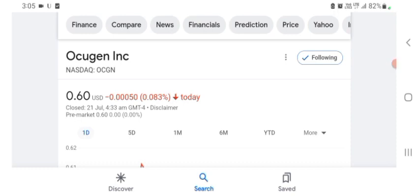In this video we are going to talk about oxygen stocks. I am going to take a look at the fundamentals of the company and also take a look at the chart of the company, just to see how this company is going, so you know if it's worth your risk of investing. But anyways guys, let's get to oxygen first.